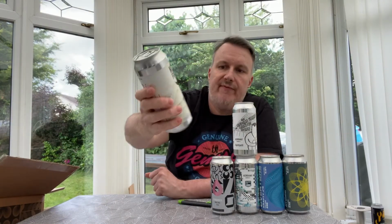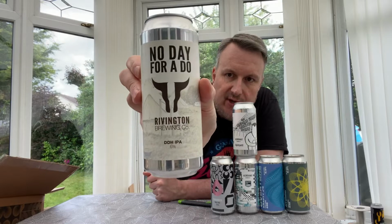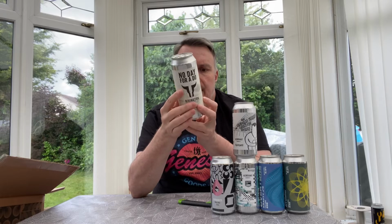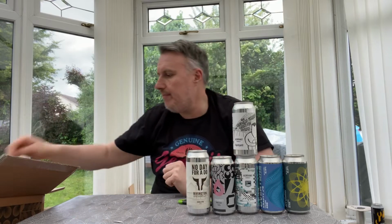Next one. Big boy from Rivington. This is a double dry hop IPA hopped entirely with Nelson Sauvin. And like Deya, Rivington provide the beers in these big 500ml cans, which is always an exceptionally good thing. If they make good beer, that's great, but the fact that it comes in a big can is even better. So that's Rivington Brew Company.